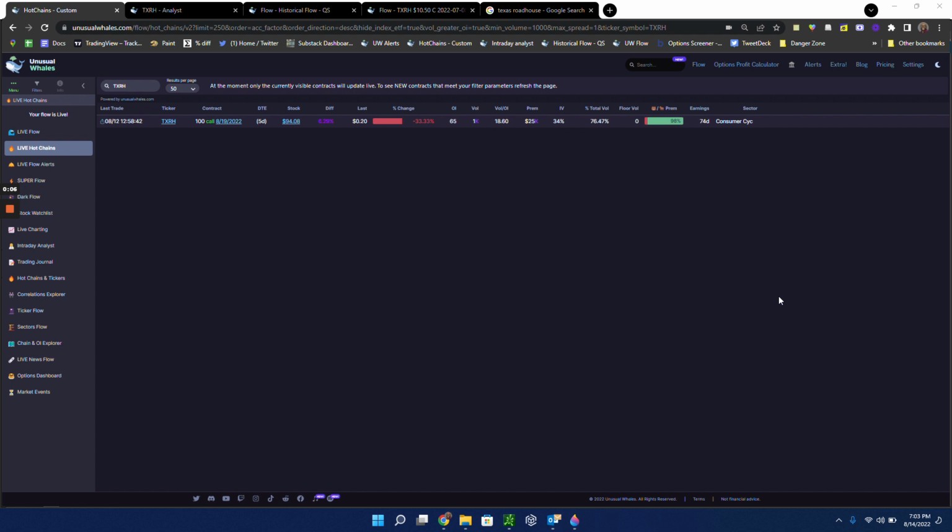I want to keep this short and simple, but something I think is interesting to look at, which also lets us go through the whole process, is TXRH. I want to look at each part of this flow and tell you why we're bullish on it. The first thing to know is that when you hear TXRH, my first thought was, oh, this is some crazy biotech play.